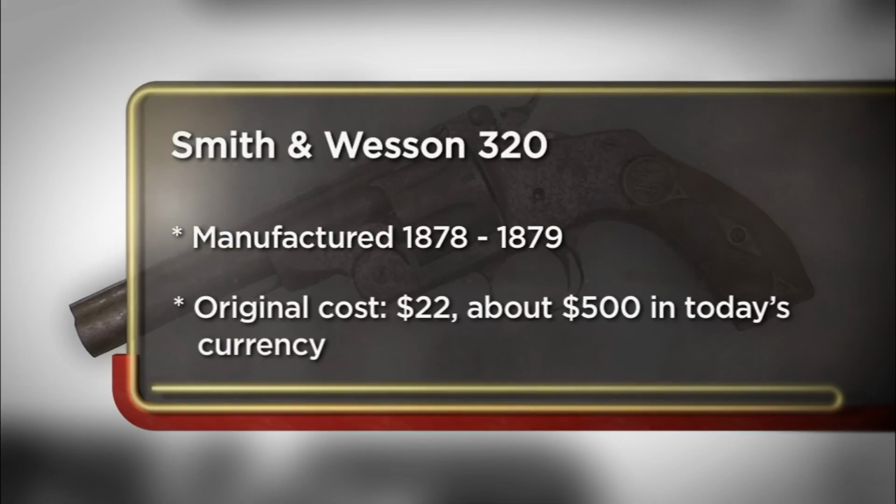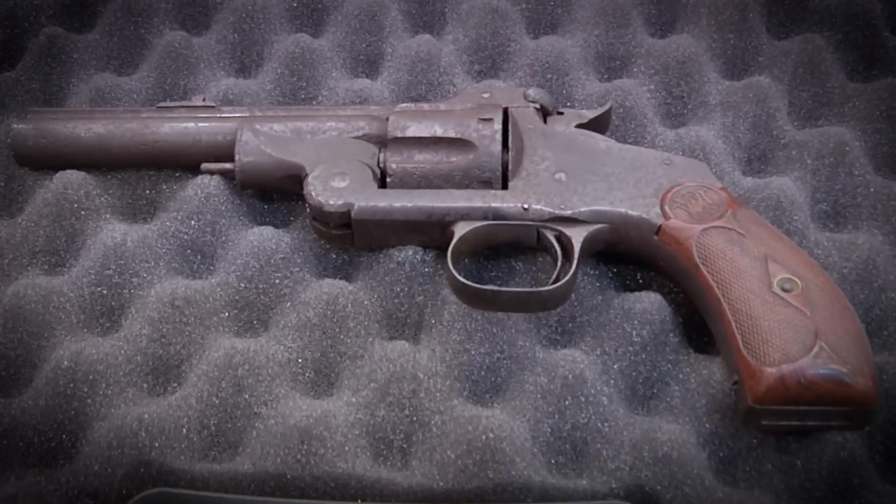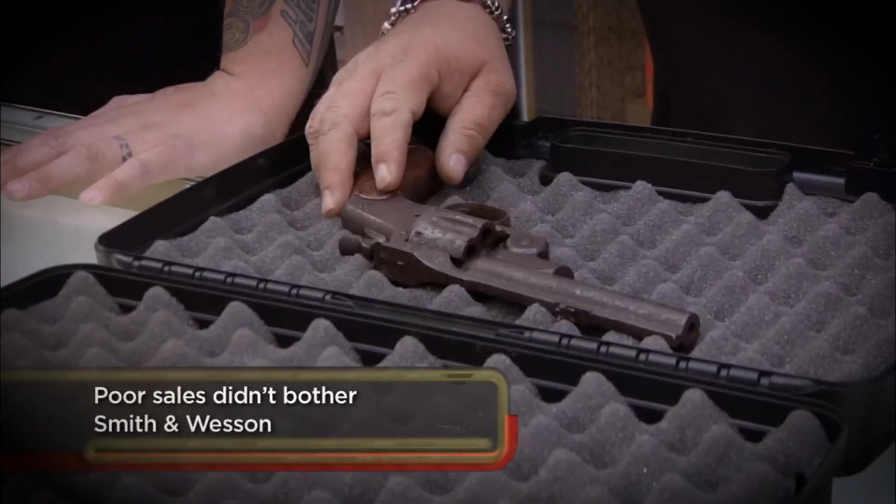I came to the pawn shop today to sell my Smith & Wesson 320. I'd like to sell my gun today because I have my very first granddaughter, so I'd like to use the money for her. I'm looking to get $5,000, and the least amount I'm willing to take is $1,000. Rick and Corey both know exactly what they're looking at, sort of. The thing is in terrible shape, rusted, beat up, missing parts. But even in this condition, it commands attention.